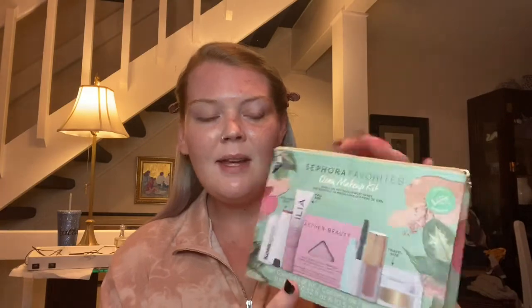Okay. I grabbed the Sephora Favorites Clean Makeup Kit, and this comes with a Kosas lip balm, which I already have one of, and it's really good. It comes with a full-size Ilia pigment, so I have two shades of this. It also comes with one of the Aether Beauty. It's just a single shadow, but it's one of the shadows that is in the palette that I got. Then it comes with a mini Surfer Curl Tarte mascara, a mini Lila B lip oil, and then this RMS Beauty. It's their, what is it called? Living Glow Face and Body Powder.